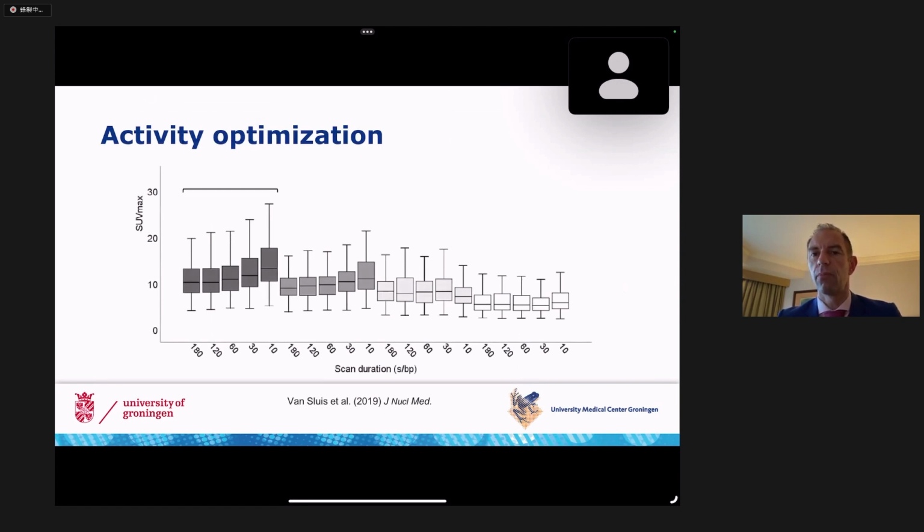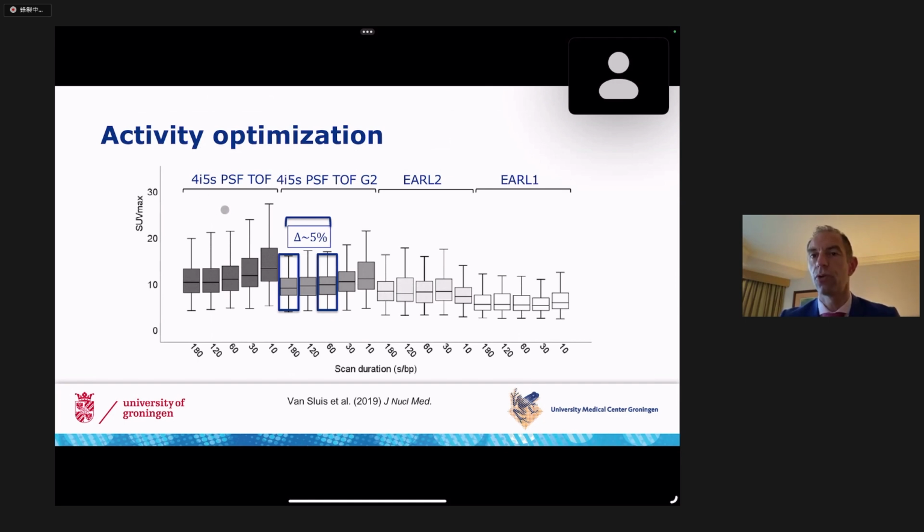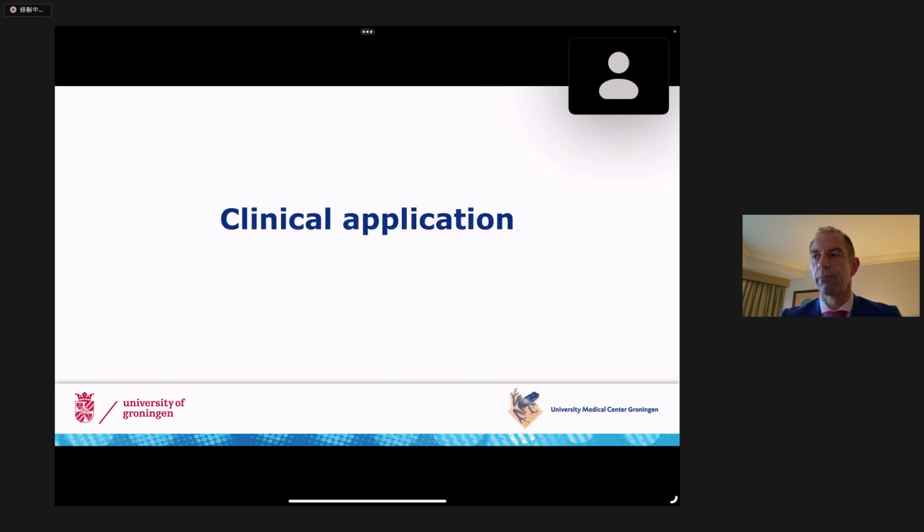And if you look more closely at the quantification for the 4 iterations and 5 subsets, in general reconstruction, so the Ultra HD, the addition of a 2 millimeter filter, or according to the European recommended reconstructions, you see that there is just a mere 5% difference in mean SUV between 3 minutes versus only 1 minute per bed position acquisition. So even the patients over 90 kilograms of body weight can undergo a reduction of the acquisition time to only 1 minute per bed position in our center without resulting in major differences in standardized uptake value.